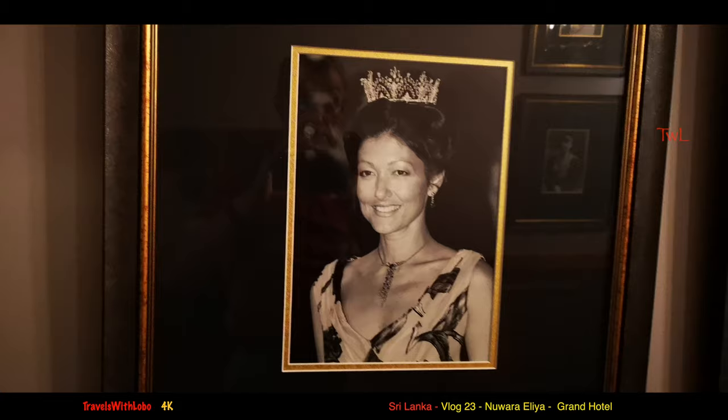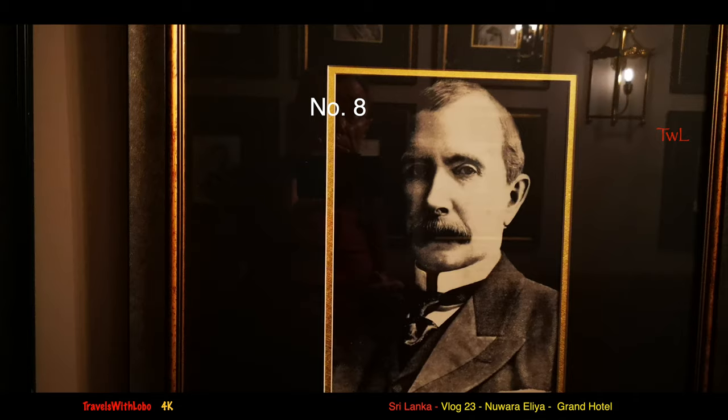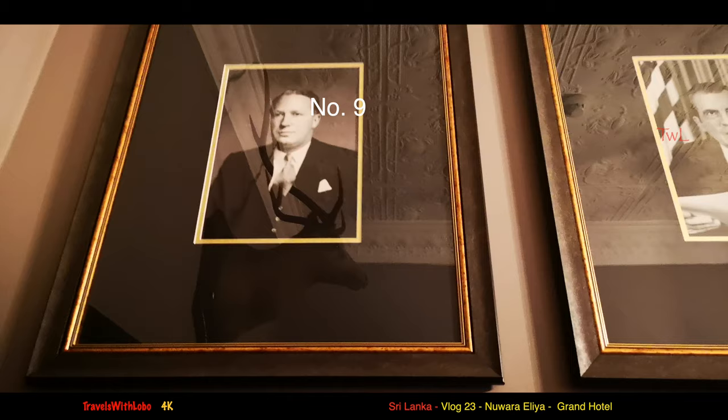There's more over here. I'd say it looks like Tito from Yugoslavia. No idea who that is. Don't know the guy with the mustache. Hey, Richard Nixon stayed here. Wow. Don't know who that is.